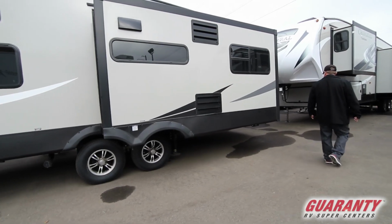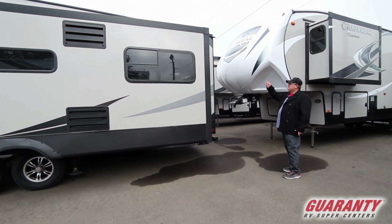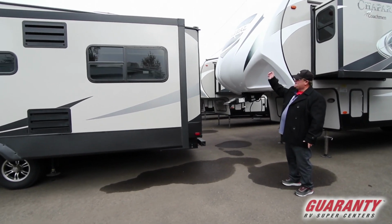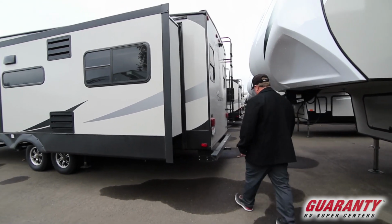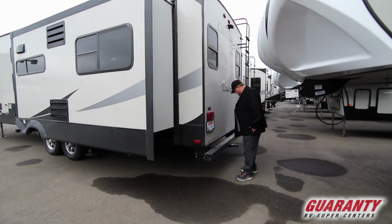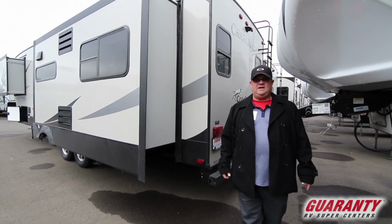and then the back, it actually comes pre-wired for a backup camera on the back. It's got a ladder rack to get up on top to do some maintenance, and it actually comes with a hitch here, so you can put a bicycle rack here if you want to carry bikes. So that's kind of cool. So it's made from the factory that way.